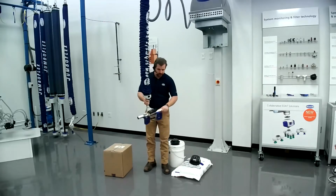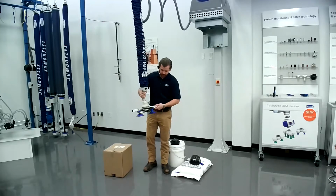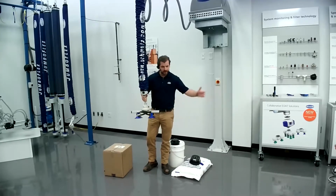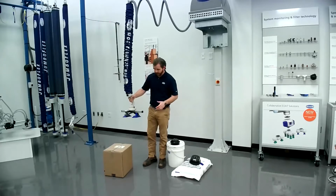So this is probably our most common head. This is our DG head. It's adjustable. This is a modular beam. So standard length is 400 millimeters. It can be made into different lengths in adjustable. It's also available in fixed, and it's available in a rigid quad head.